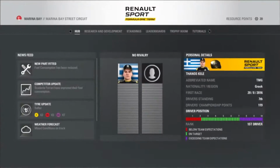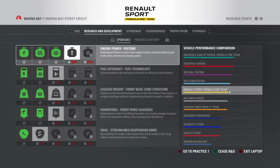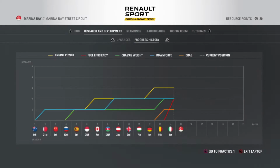We're here in Singapore, where back in F1 2015 we just didn't have the best of moments in terms of racing. But we're going to see our R&D development very soon. But before we get into the practice, do the testing, and get as many resource points as we can, we're going to take a journey to the past in F1 2015.